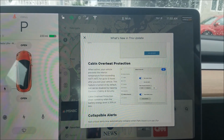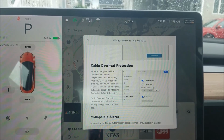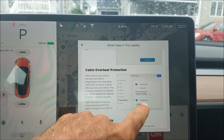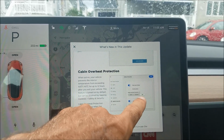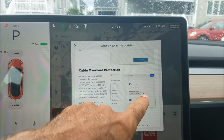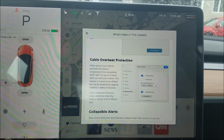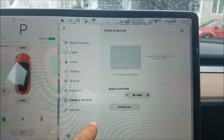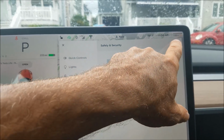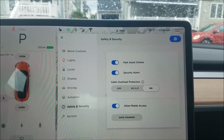Cabin overheat protection. I should test this. I think if I sit in my car, oh, it looks like you have to turn it on. Cabin overheat protection. It's on. I wonder if it's on by default. So let's go control, settings, safety and settings. I guess it's under the gear. Cabin overheat protection's on by default.